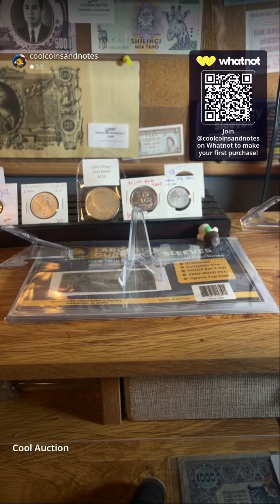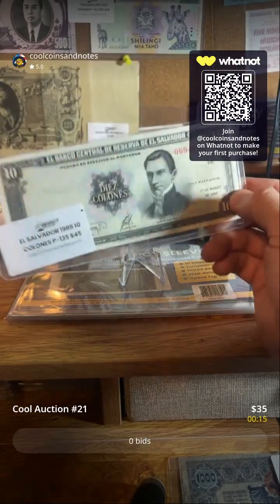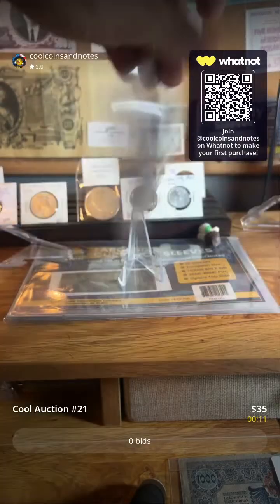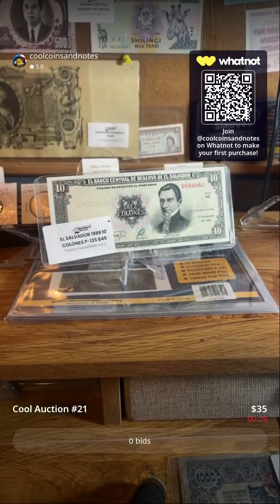Five mark coin. Let me look what I got up here. Give me a sec. I'll see what I got. I should have something. Here's an El Salvador, 1988. Nice example of that 10 colones.